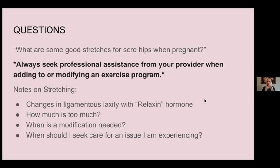When should I seek care for an issue I'm experiencing? Well, it depends on your activity and how long the pain's been going on. So if you had to sit for a lecture or something for a long time, longer than you normally sit, and your hip was a little bit sore after that, that would be something that you expect. Like, I had to sit a little bit longer than I'm used to. I usually am able to get up a little bit more during my job or whatever you're doing during the day. And so that might be normal, just stretch it out a little bit, not a big deal.